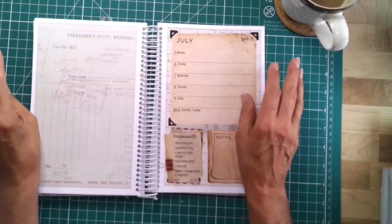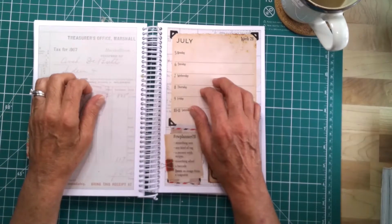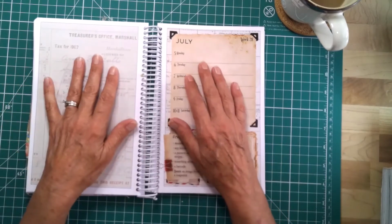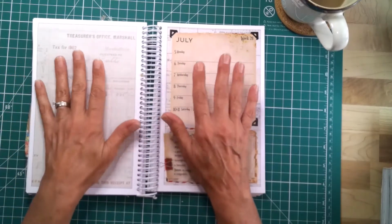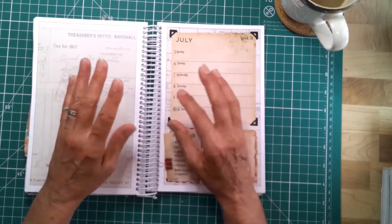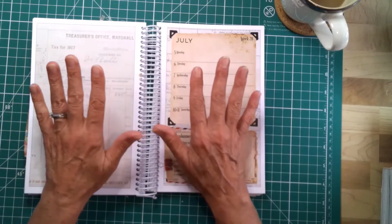I finished that industrial grunge steampunk, what started out to be a lap book turned into like an ephemera book and a journal. So I'm sort of in between projects, trying to decide. I have so many things that I do want to do, what I want my next project to be. So I thought I would catch up on this.